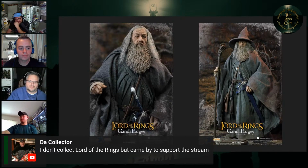I wasn't a fan of the sculpt. The rest of it is fantastic, and I'd be interested to know how much of it is actually the same as the Crown one. I think a lot of it probably is. Yeah, I believe a lot of it is. I know the shoes are for sure much improved. Right. I think the belt's different.